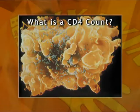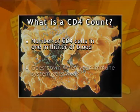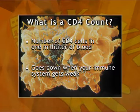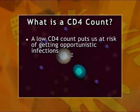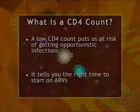I'm happy too. What is a CD4 count? The number of CD4 cells in 1 milliliter of blood. Our CD4 count goes down when our immune system is weak. A low CD4 count puts us at risk of getting opportunistic infections. It tells you the right time to start ARVs.